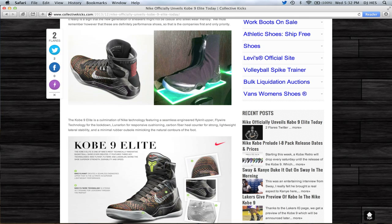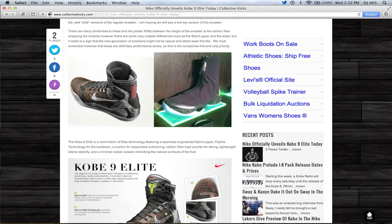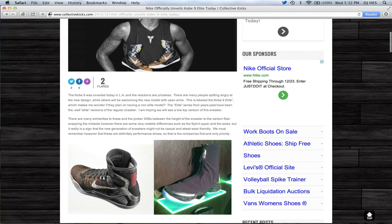You don't have that option with the Kobe as this is a high top. So it will be interesting to see. I'm not saying nobody will. I'm sure there's people that just want to go against the grain and say, yes, I can wear these shoes casually, and they'll be able to do it. I just don't see how it's going to be done very effectively. But I guess we'll see in February when these actually drop what's going to happen.